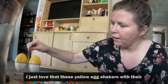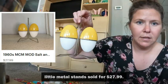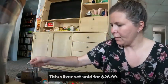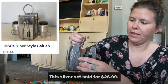I just love that. These yellow egg shakers with their little metal stand sold for $27.99. That stand just really got me. So stinking cute. This silver set sold for $26.99.